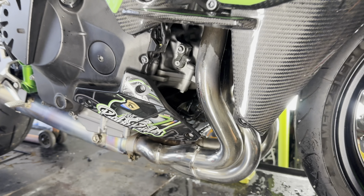This Kawasaki H2 is now fully washed, decontaminated, debugged. Now in the studio, just fully blow dried it, making sure to remove any moisture from any switch gear, etc.